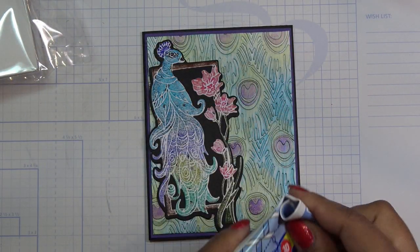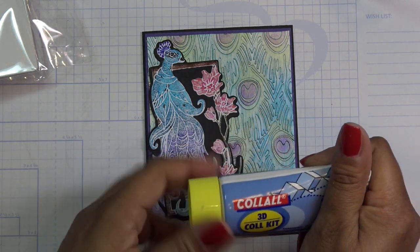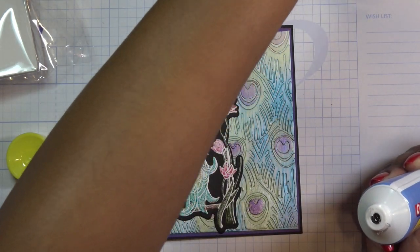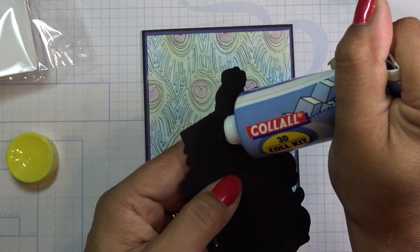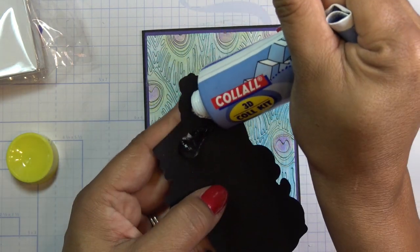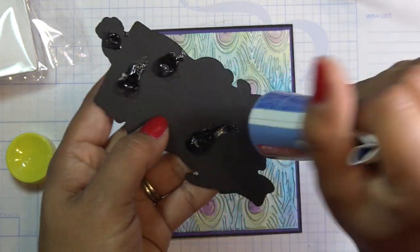You know, just place it wherever. And I pretty much always leave my cards without sentiments, because I don't really know what I'm going to use them for. So a lot of times they're just like a note card, like an everyday card, and sometimes they're actually for a birthday or whatever, so it just depends. So whenever I decide what that card is for, I will add a sentiment.